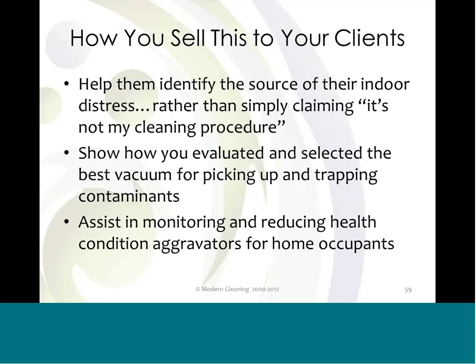So with that being said, how do you sell this to your clients? You want to help them identify sources of indoor air distress. And we've talked about those earlier: products that introduce VOCs, not having quality filters on their HVAC system, all the products that you're bringing into your home, not having good ventilation. There's a lot of different aspects of this that you can use to help educate your clients.